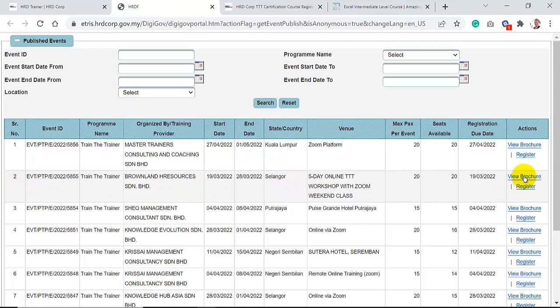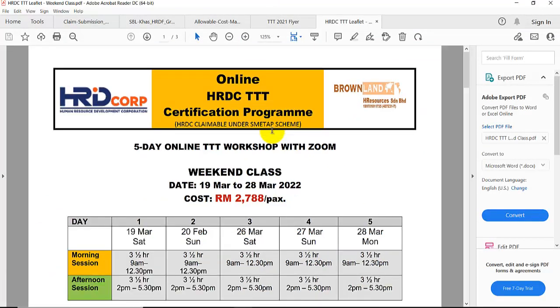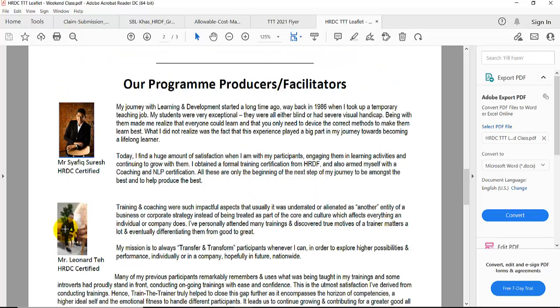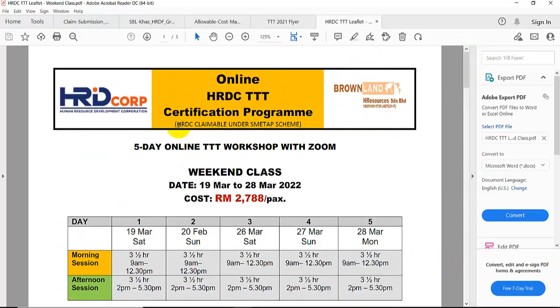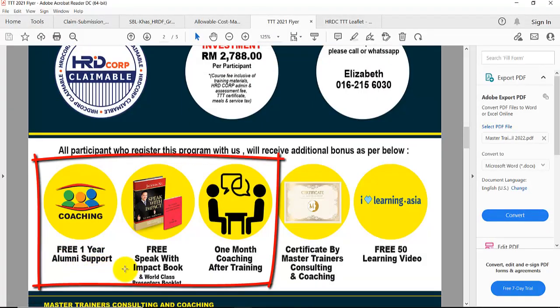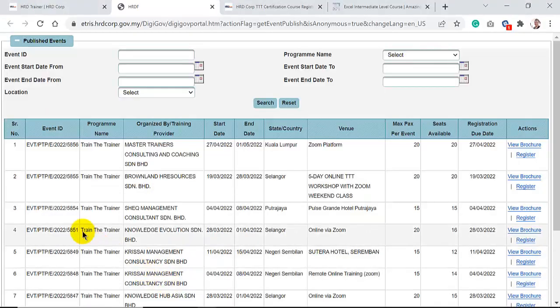Now, don't believe me? Let's look at the brochures. So click on this. Okay, so 5 days online Train the Trainer. Methodology, disclaimer, as you can see here. So my question for you is, do you see the option? Do you see that they offer that? Do they print the thing, what do you call that? This one, free 1 year online support, or Speak with Impact books, 1 month coaching after training, free 50 learning videos, right? Does this company offer it? So you check about it.